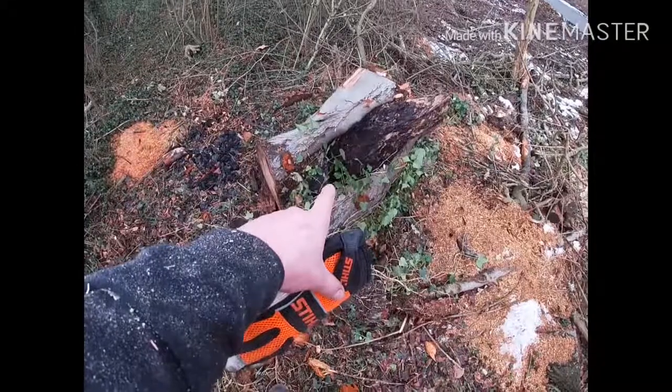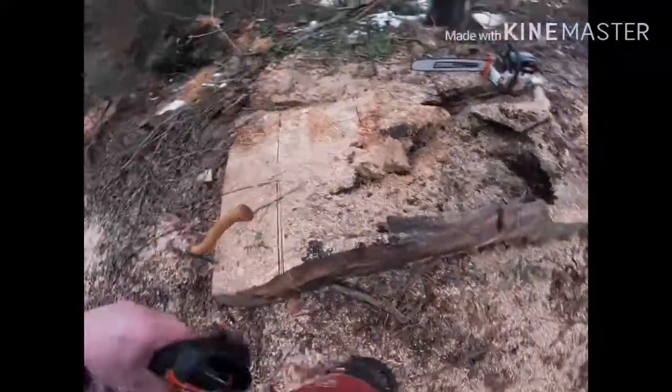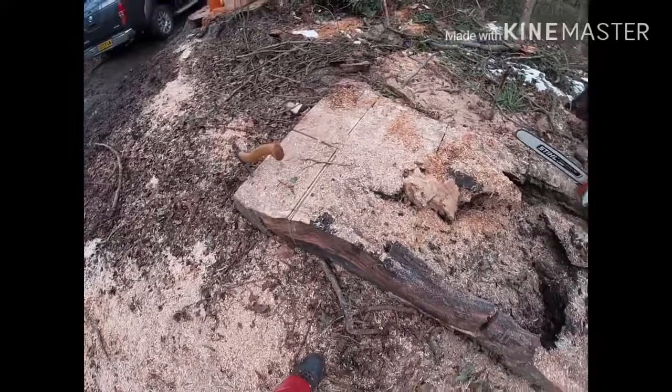I'm gonna get the screen going. We've got this chunk here left. It's just a pretty sizable lump that's off it. But I've got the rest of this to log up. I've chucked a piece over there, it's all burnt up. I'm gonna try and get these slabs down.